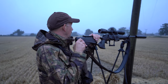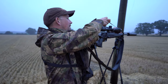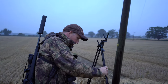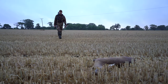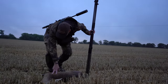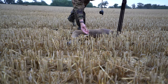So good result, for a soggy old morning, isn't it? Everything's soaked. But we've got a result. We'll go and have a look. Good. Shoulder shot. A little six pointy buck, nothing to write home about.